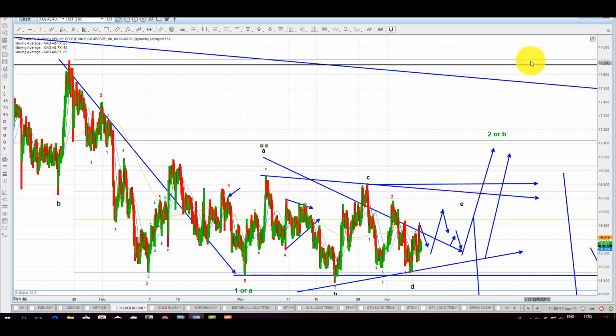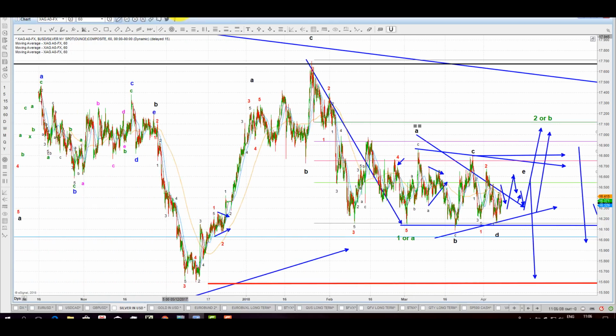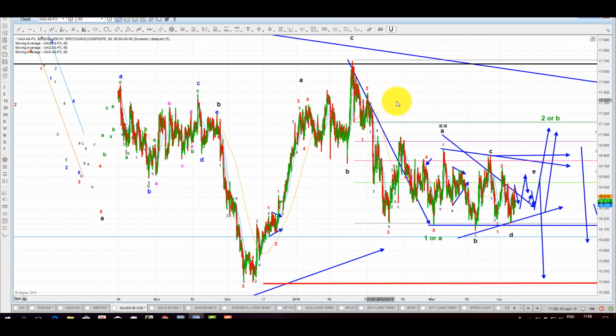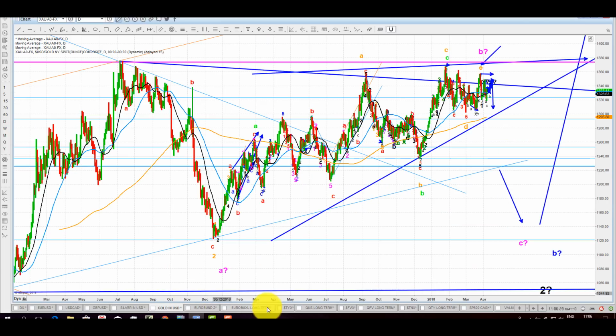It has nothing to do there. 17.7 is out of scope for silver right now. And if we end up with an A, B, C like that, then it's actually telling us that we might be witnessing now a five-wave run beginning from here. So 1, 2 down in a third wave, and then a 4, and then a fifth. That's a slightly different ball game. Okay, so these are the two major options that I see at this point in the case of silver.